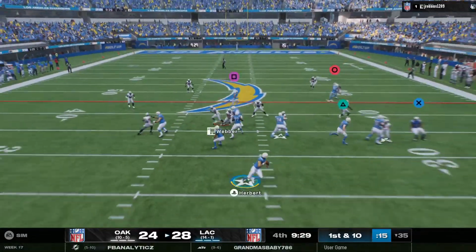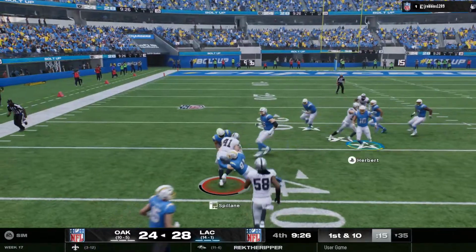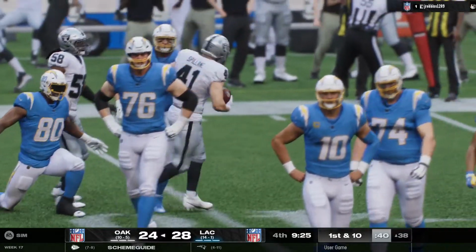1st and 10. Here's Herbert. They did it! He made the interception! Robert Spillane has it. And the Raiders have some new life in the 4th.